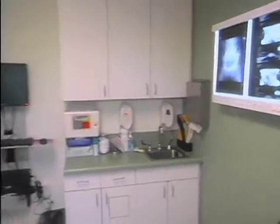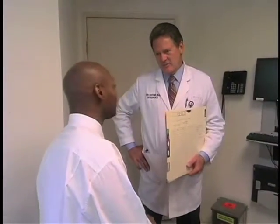Because it's minimally invasive, very small incisions, just enough to put the device in, there's very little post-operative pain. So it's a win-win all the way around.